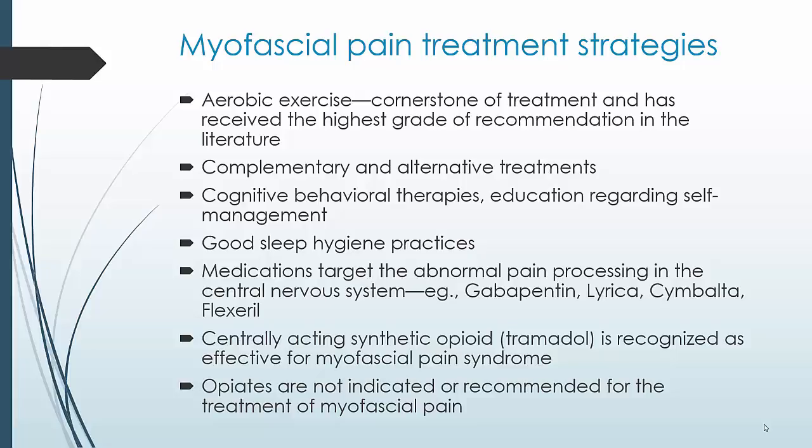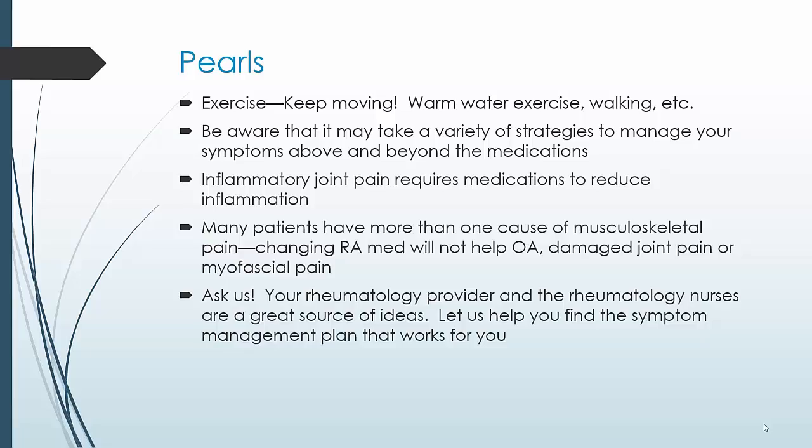and it is recognized as effective for myofascial pain. The opiates, so things like hydrocodone and morphine, those types of medicine, really are not recommended, particularly for myofascial pain. They don't work. They do not work long term, and the risks outweigh the benefit. Of course, some of these patients, if they have chronic pain from something else plus this, may be on one of those for the other pain, but specifically for this, we do not use the opiates.